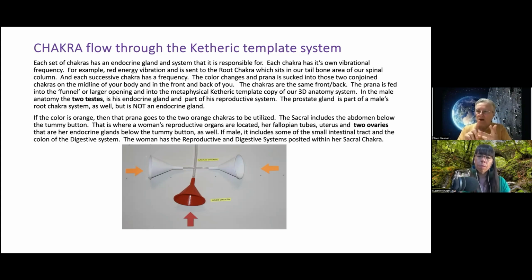The rest, from the opening to the uterus upward, including the ovaries and the fallopian tube, is all part of the sacral chakra. So really keep that in mind, that the vagina is in the root. And if you don't believe me, you can take your pendulum, and Eugenie and I are going to show you some fun things with pendulums and how we can use them in our homeopathic work for our clients and patients to figure out what's going on.